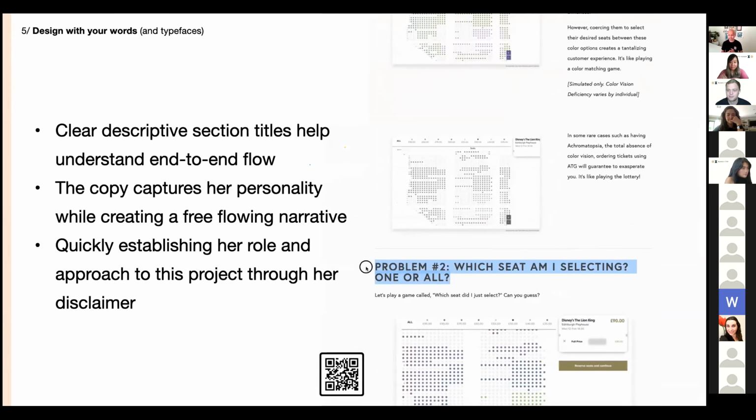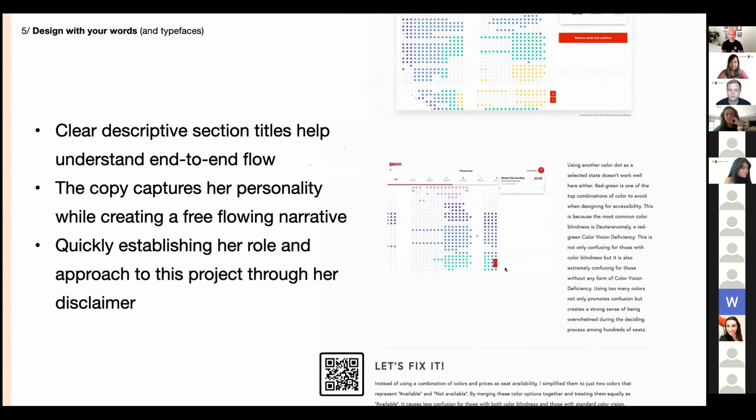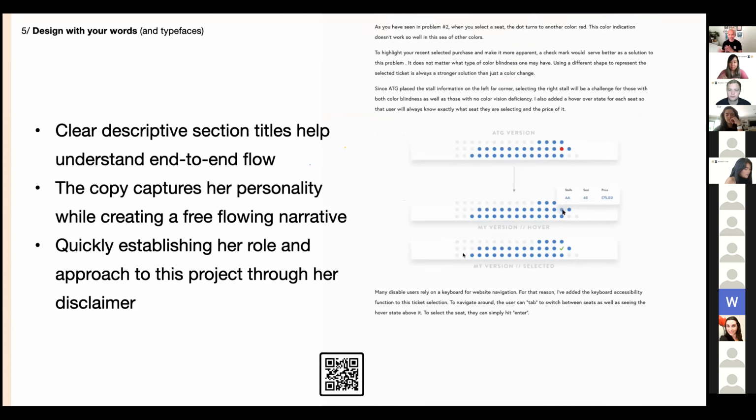For example, she described the problem through the section header, and then infused her personality, voice and tone in the portfolio copy in a similar manner. This style of writing combined with visuals really helped me scan and quickly grasp the core of her case study and helped me move her to the next round.